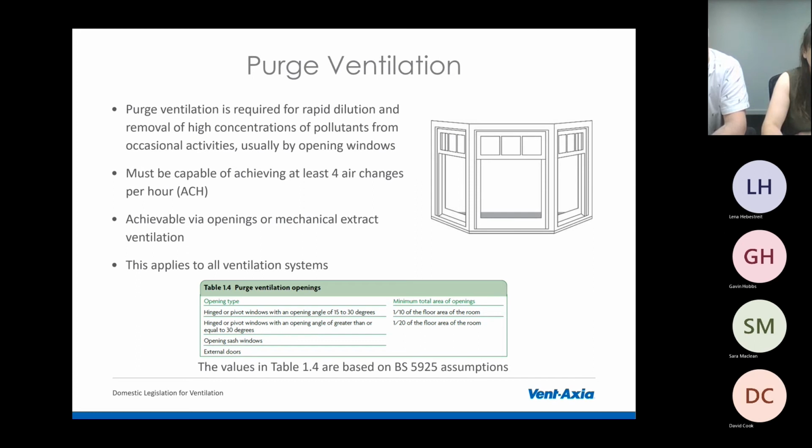A system for purge ventilation is required in each habitable room to move high concentrations of pollutants from occasional activities, for example, removing paint smells. Purge ventilation should be capable of extracting a minimum of 4 air changes per hour per room directly to the outside. Purge ventilation should be delivered through either openings such as windows or doors, or a mechanical extract system.